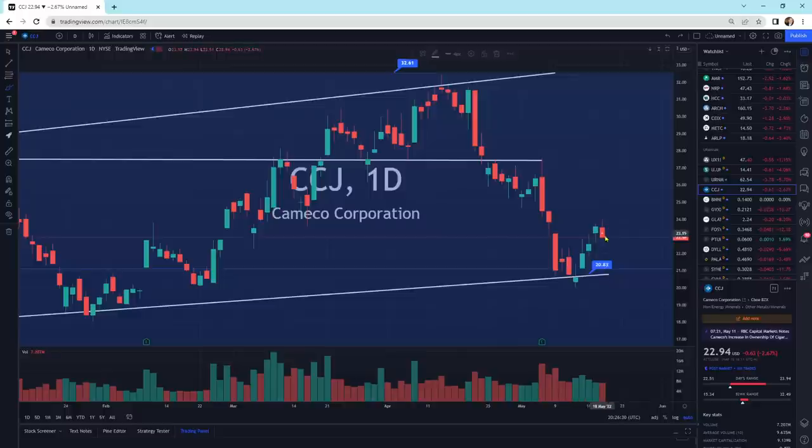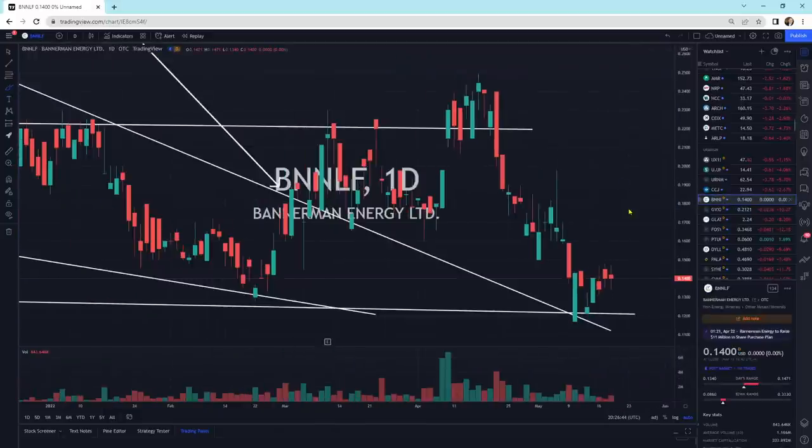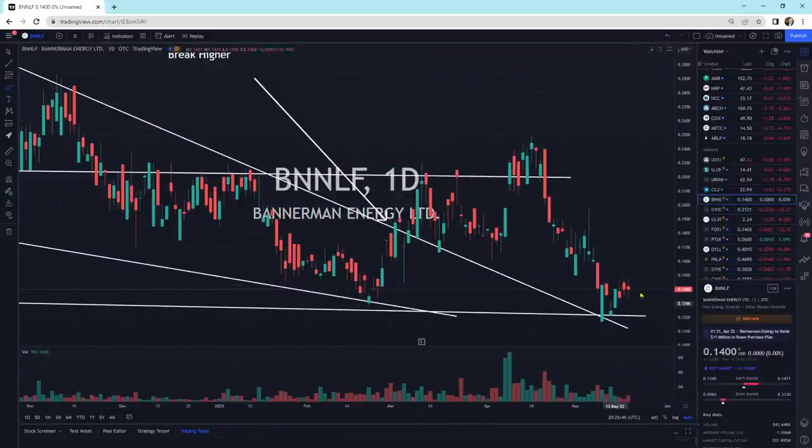Hopefully maybe we drift a little bit lower, and then we start heading higher. That's usually what I see. I see a lead-in that usually does that, or it goes sideways, something along those lines. Bannerman looking like it's just going sideways. It doesn't look too bad here. Looks really good with support going all across it.